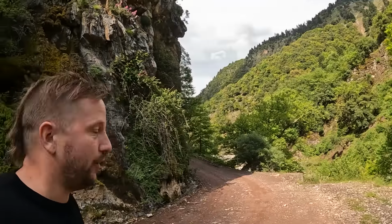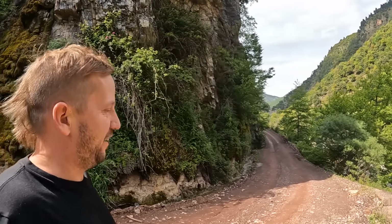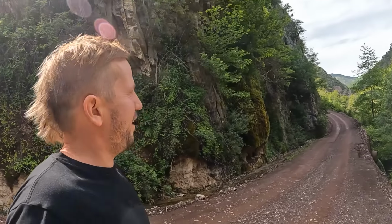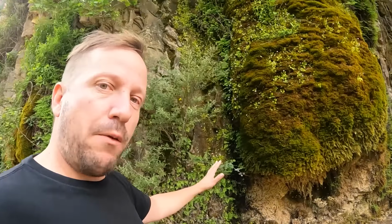Yeah, we're gonna continue the road. This is more of an adventure route for Joni. A little bit sketchy parts in this road, but still drivable. And we have like 2 or 3 kilometers left. And small waterfalls everywhere.